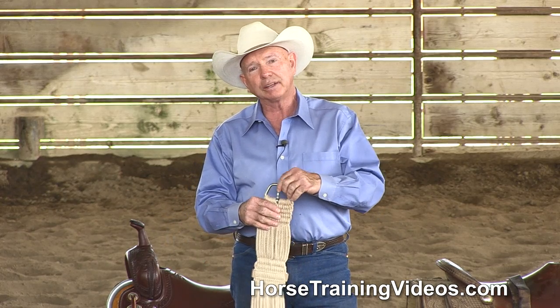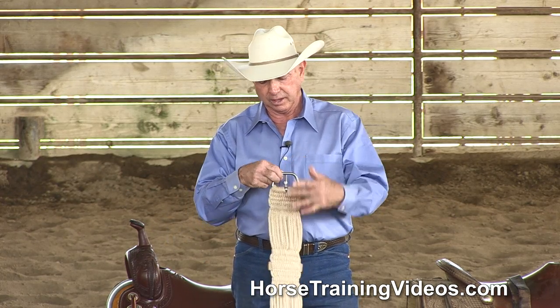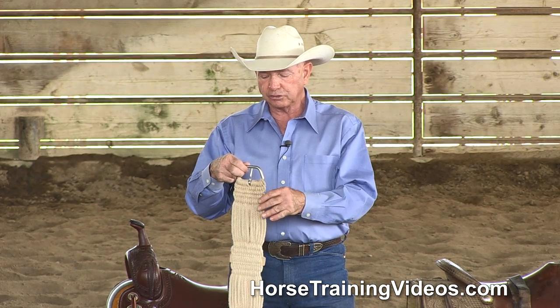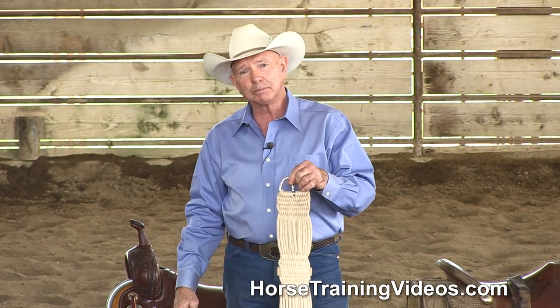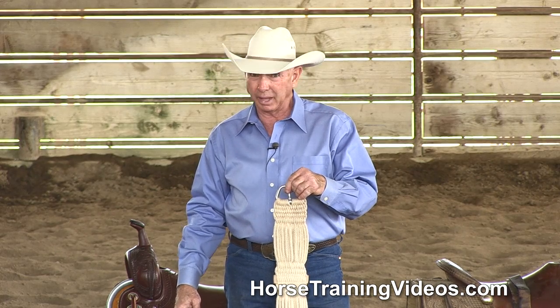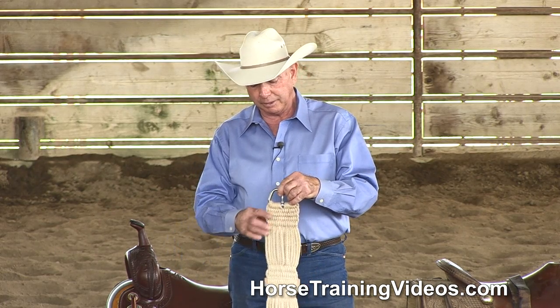And the one thing you want to pay attention to is the width of the cinch. These cinches, I think, are 4.5, 5 inches wide. And I'd call that a minimum. A little bit wider would even be better. Maybe 6 inches would even be better.